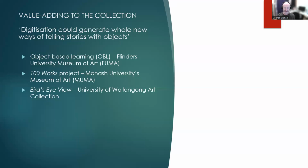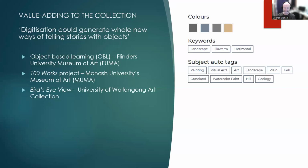And then we have the bird's eye view from Wollongong. It's a very different story. It can be found at this University Art Museum, where the website offers literally a sort of bird's eye view of its collection, a work in progress with rows of thumbnail-sized images. And we can hover over and click through to an image, which will then open up an object record. And I've got an example here of part of the object record for Lloyd Rees's Illawarra Pastoral.